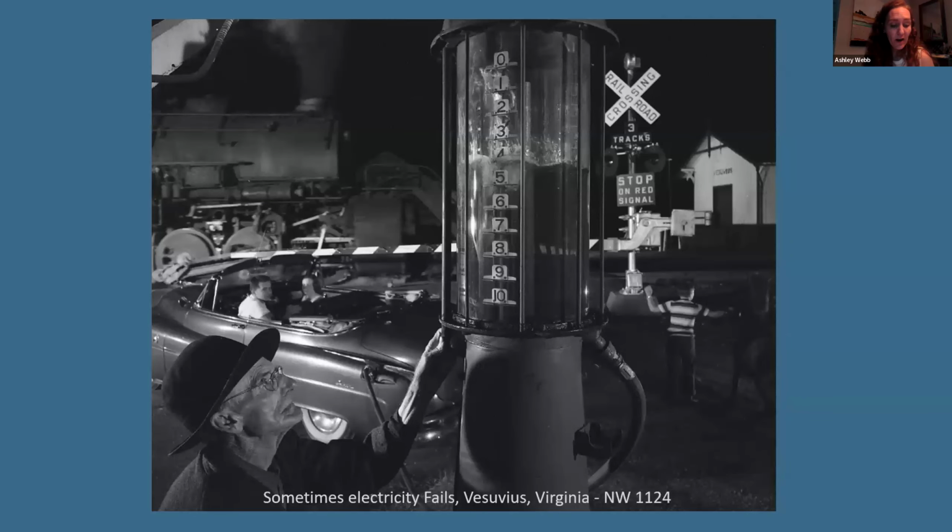In many of Link's photographs, the locomotive is in the background, not necessarily as an afterthought, but with a planned scene in the foreground, like this variation of Sometimes the Electricity Fails in Vesuvius, Virginia. I think this was purposeful in many cases to illustrate the indifference of the people and how the train blends into the background because of the consistency it had on their daily lives.